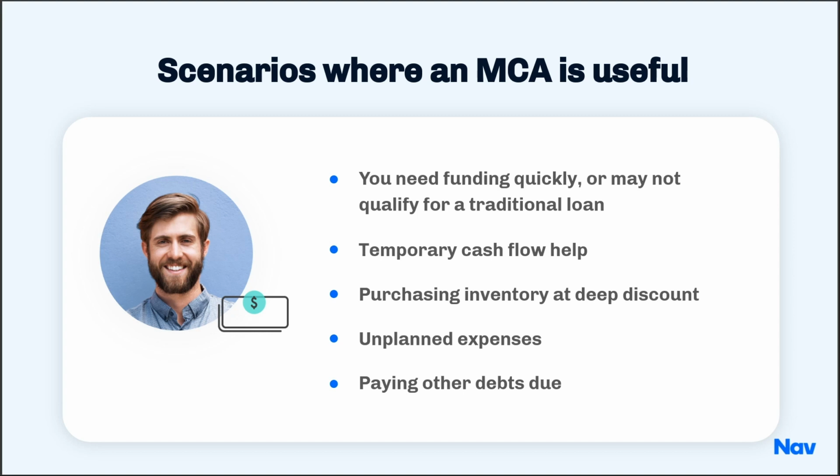Like, say, for example, you're buying inventory that you're going to be able to turn around quickly. You can then fold in the costs of the merchant cash advance to determine whether or not you can still purchase this inventory, like, for example, at a discount.